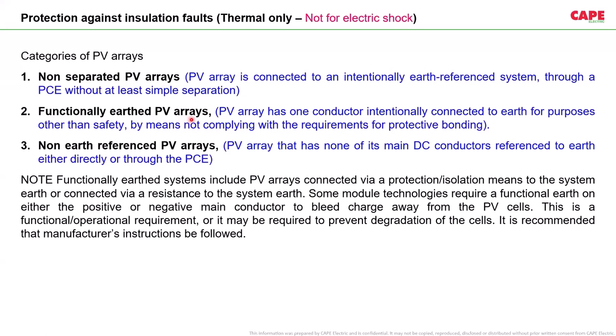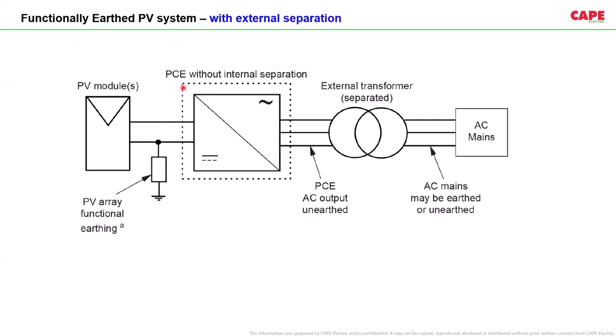Second, functionally earthed PV array. Third one is non-earthed PV array system. These three categories are made, and the fault protective measure against fire and thermal effect has to be implemented based on the recommended measure for a typical application. One example: functionally earthed PV system.